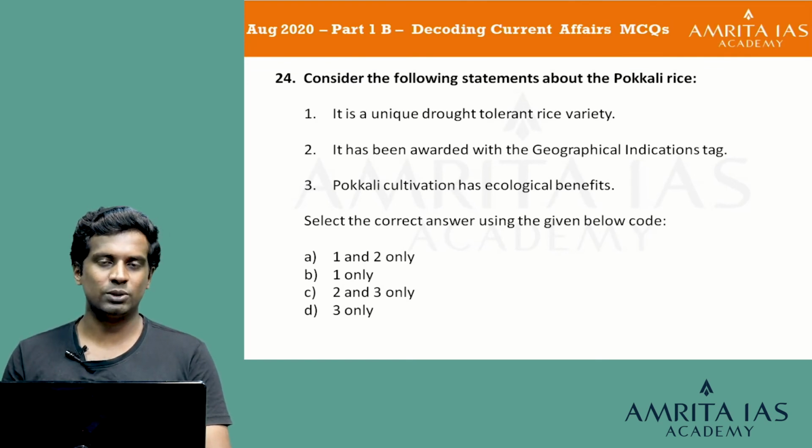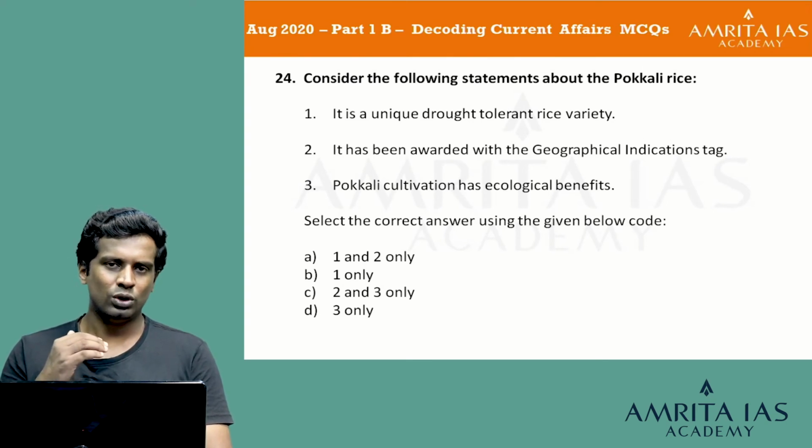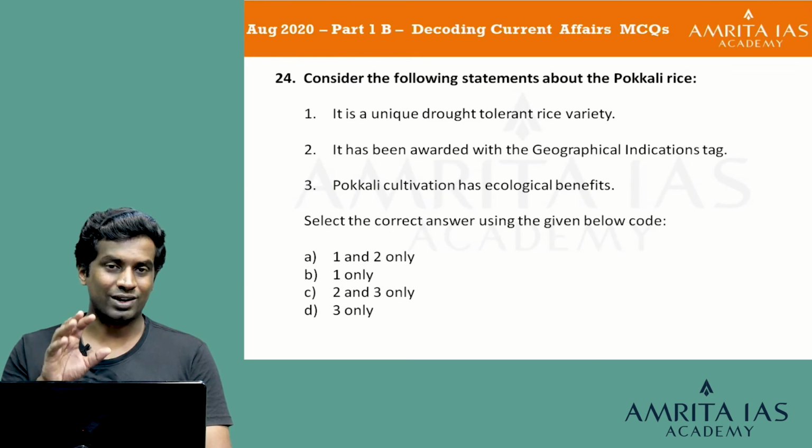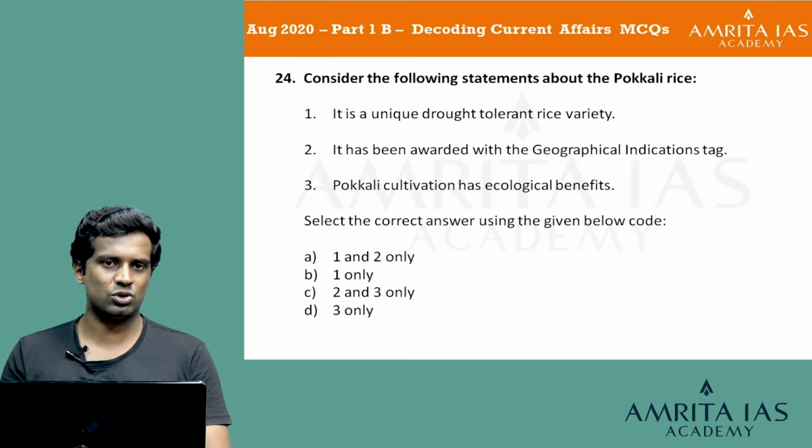news. So I'd say the second statement is right. And also one benefit of the Pokali cultivation is it has ecological benefits. The third statement is also right. But the first statement, it is not a unique drought tolerant rice variety, but it is actually a saline tolerant rice variety. So this has been the news recently with regards to Pokali rice and cultivation. I would say that option C, 2 and 3 only, seems to be the right answer with regards to this, and the first statement seems to be wrong.